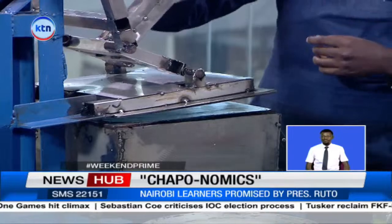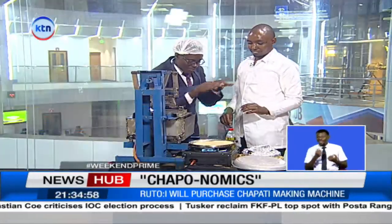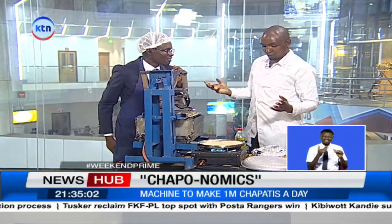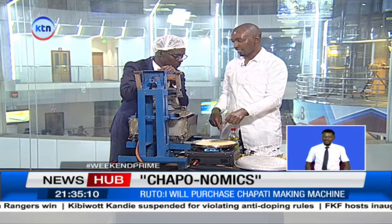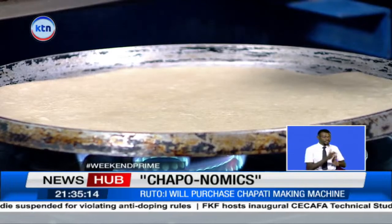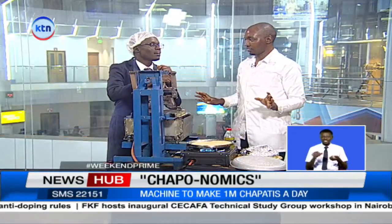This is quite good. And those of us who love layered chapatis, what happens? This one has a first floor, a second floor and a third floor. It depends on how you have prepared your dough balls. If you have coiled them with some oil, you will get layers eventually. So it's preparation. Preparation is the key. This machine does not destroy the layers. That's beautiful. Anyway, Edwin, it's a pleasure.